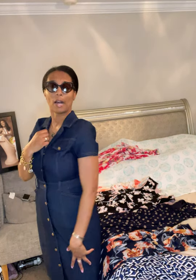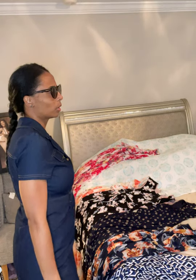But yeah, I love this. It's only $17.99. Okay, you can't beat that with a stick. It has the shorter sleeve here. Super cute. You can throw your little handbag crossbody or over the shoulder. However you want to hook this up, you can do it.